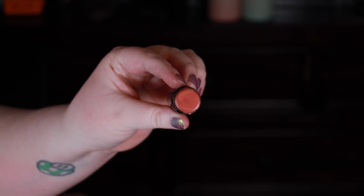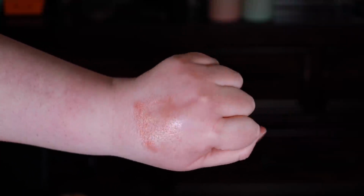Now the final product, this one's good. It doesn't look like much, but this one is fucking good. Listen, I love a good multitasking tool, y'all. And this is the Eco Lip and Cheek Tint. So this retails for $8.99 and this is adorable. Honestly, I had no expectations.